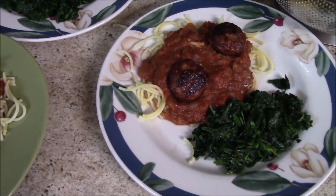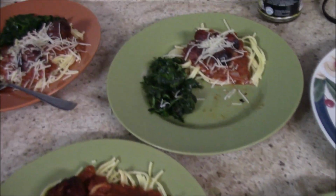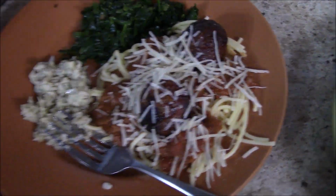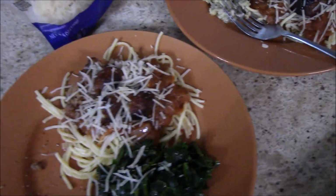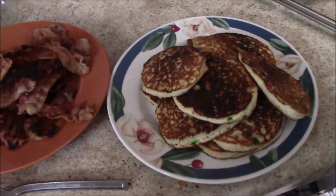For dinner today, I just pulled out some of the meatballs and cooked them up for spaghetti. Spaghetti is not my husband's favorite, so I tried to doctor it up as much as I can with some pesto. Added a little bit of artichoke paste to the side, put some fresh Parmesan cheese, and the spinach was cooked in bacon fat, and it was delicious, and he loved it so much. So we'll make that again.